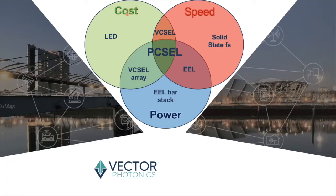We can have low cost due to the on-wafer test and good optical quality. We can have high speed, as we'll see in this talk, and we can have high power by area scaling or coupling these things together in plane.